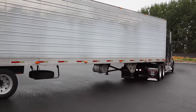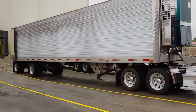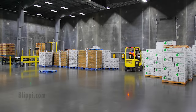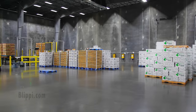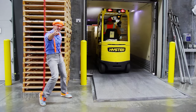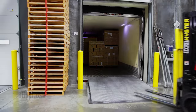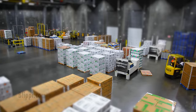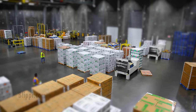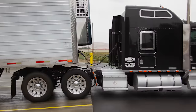Yippee! The semi-truck is backing up to the building so it can be loaded up with a bunch of fresh apples. Ready for you to eat. We're currently loading them into the back of a semi-truck. All right, forklifts, just a little bit more apples. Now that the semi-truck is all full of apples, it's gonna deliver them to the grocery stores.